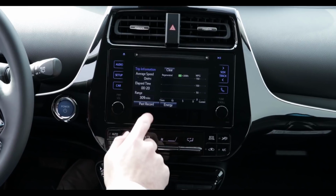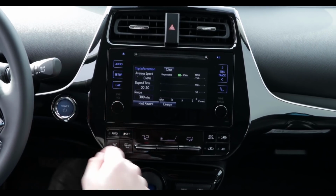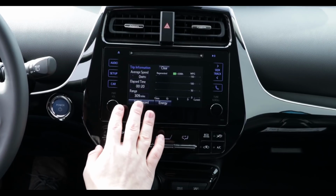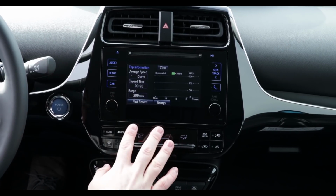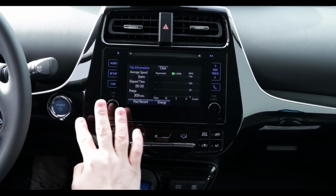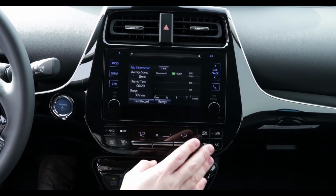You can have some basic setups here with your trip information. You can also, when the car is in drive, engaged, have a larger readout of where your energy is coming from, the battery, etc. But yeah, not too much going on here.